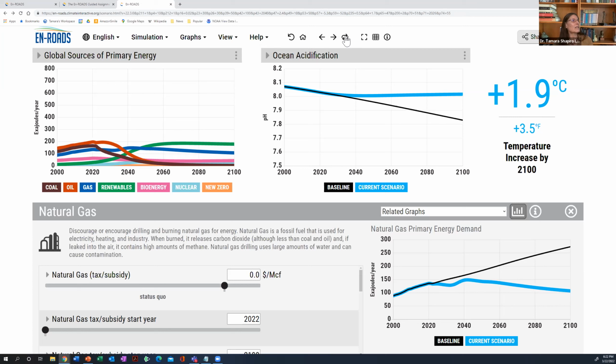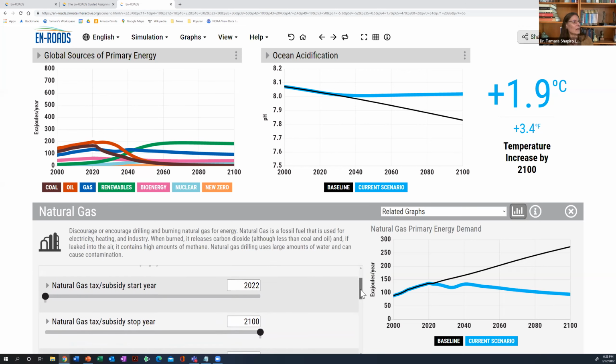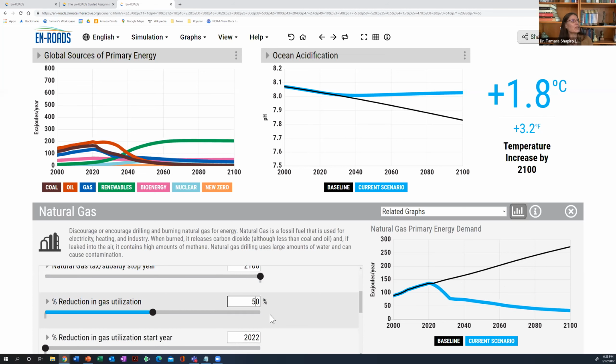If we replay this, you can see that the natural gas increased here because the other sources of fossil fuel energy, coal and oil, went down. A lot of that usage was transferred to natural gas. So if we tax it, it comes down some. What else should we try to do here? We can just reduce oil and gas utilization. We want to try to change that by 50%. That is down to 1.8. It still doesn't get us there.